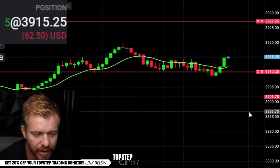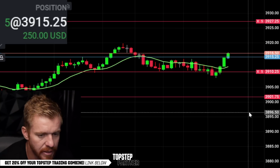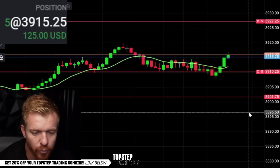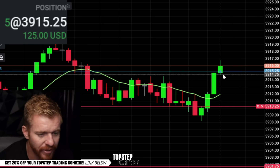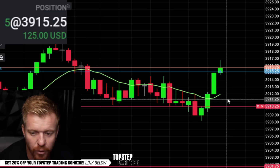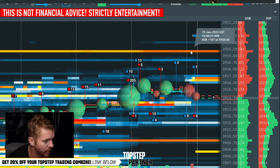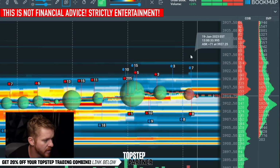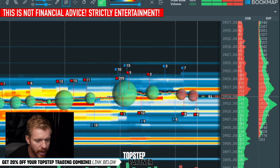15.25. There's the squeeze now. And we'll see if they can push us up above the 20s next. So we're in the trade now. We are long from the 15s. I could have got probably a little bit better, but wanted that clear break through the 15s first. On the book map right now, we can see we got 20 resistance, and then above us after that, like 25, 30 possible. So that's my plan right now.